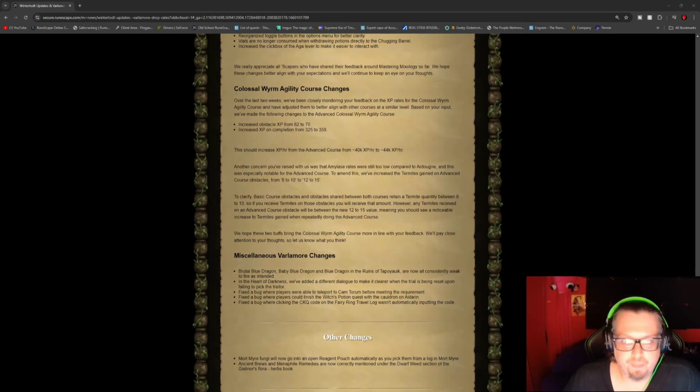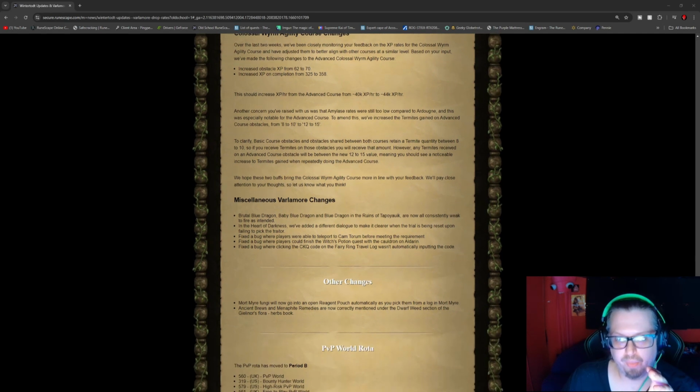So that's the major difference. If you continuously use the advanced course, you should get the higher value, but otherwise you do get a slightly lower value.